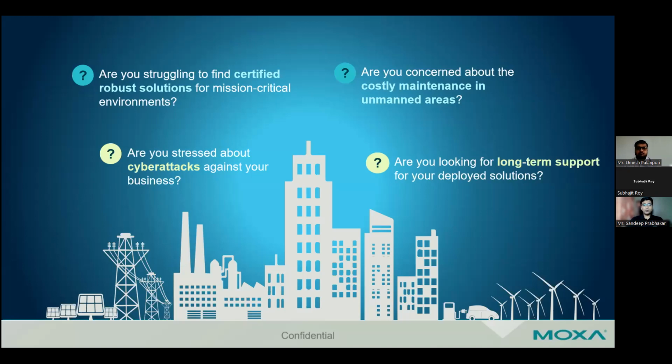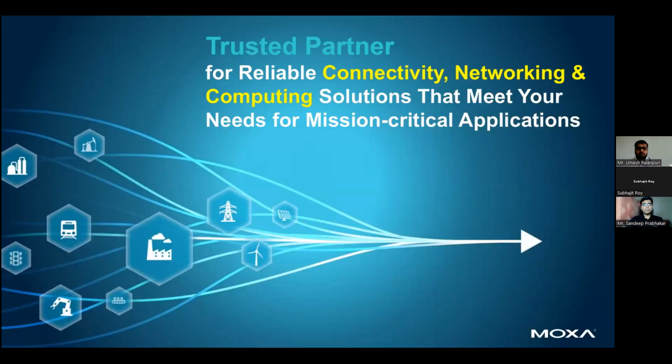So if the answer to all these things is yes, then you are in the right place, because at Moxa, we are a trusted partner for reliable connectivity, networking, and computing solutions that meet your needs for mission critical applications, which Umesh already spoke about. What are the mission critical applications that we focus on?